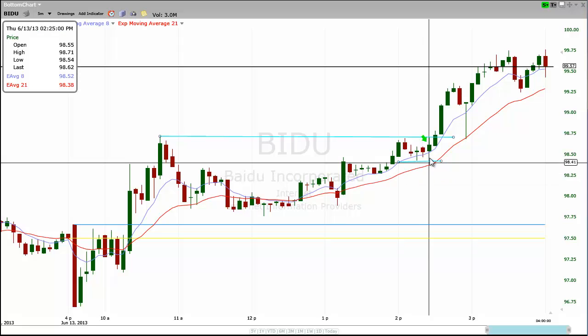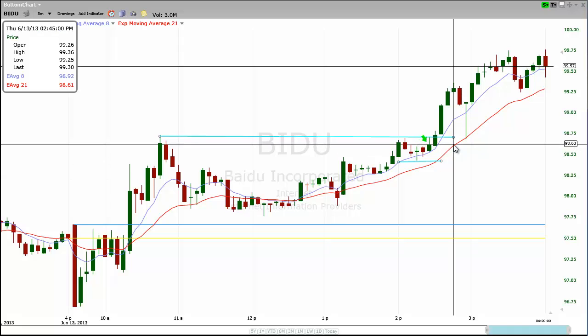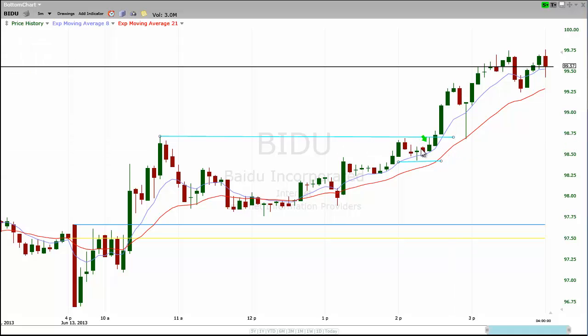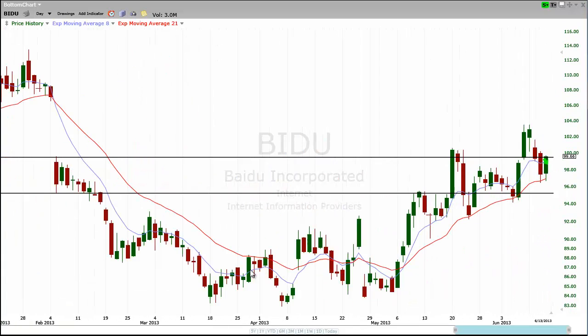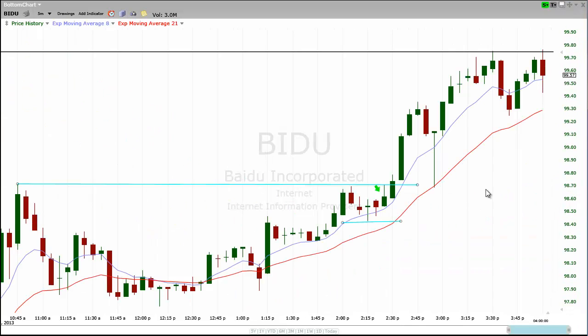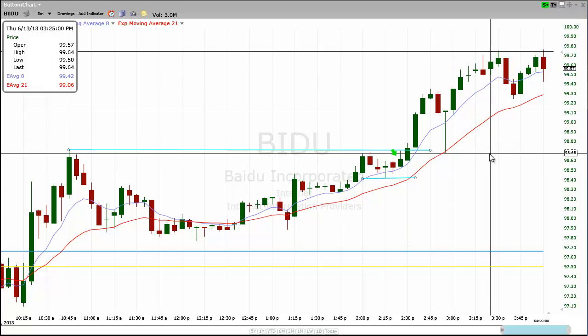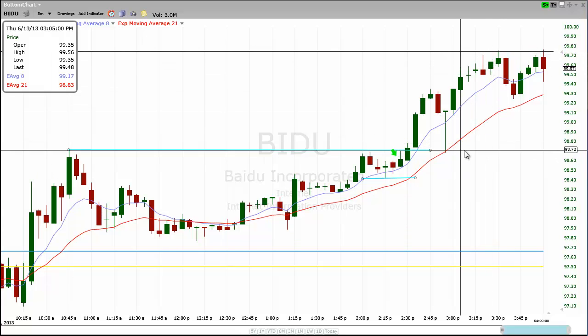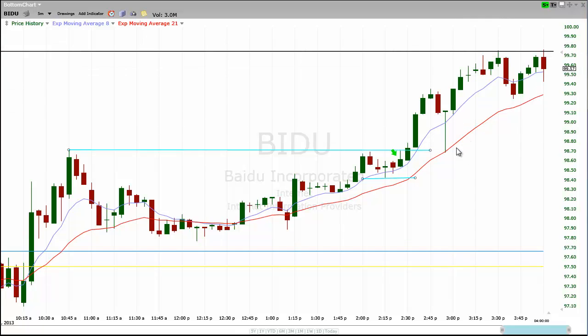I was really only risking like 30 cents on this trade, so I decided to put in a full position because I had this gap level as a target. So my R to R at this time was, let's see, a little bit less than 3 to 1, 2.5 to 1, which is still pretty decent.